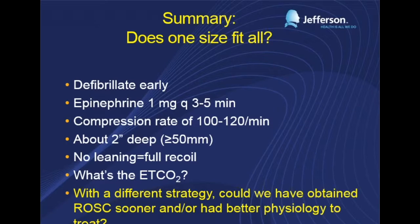Compression rate of 100 to 120, 2 inches deep, no leaning, and checked end-tidal CO2. That's sort of state-of-the-art of cardiac arrest care right now. But the question I'd ask you, and I think we'll see this change clinically over the next 10 years or so, is could we do a different strategy? And with that strategy, could we either get return of spontaneous circulation sooner, or would she be less injured when she got return of spontaneous circulation?